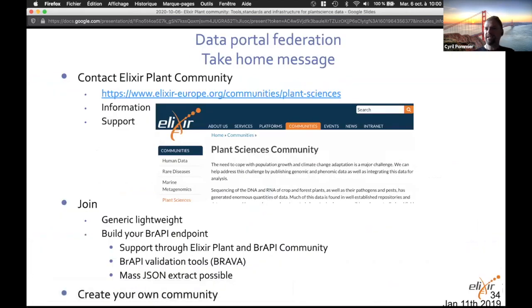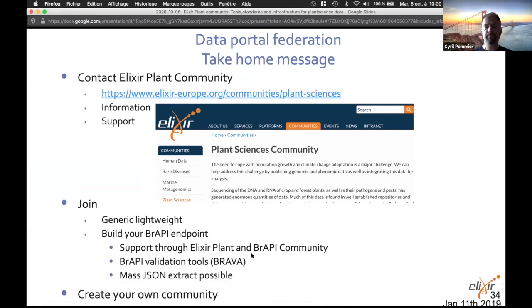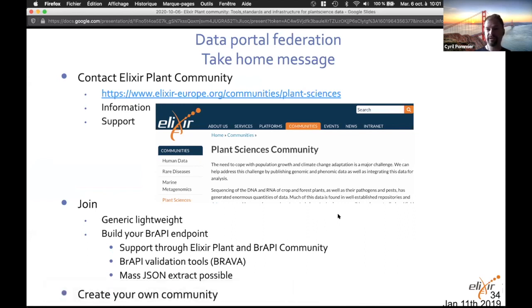So the take-home message around those data portal federations is that if you want to bring one data federation, or if you want to join an existing one, you can simply contact us through the plant community. You can join either the generic lightweight approach, or if you want something more precise, more powerful, you can build your own BrAPI endpoint. We provide support. There is a validation tool named BrAVA, and there is also an easier approach through mass JSON extraction. And finally, if you want, you can create your own community and your own flavor of the data discovery portal.